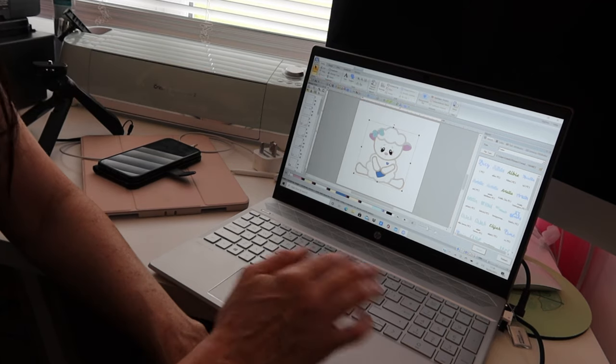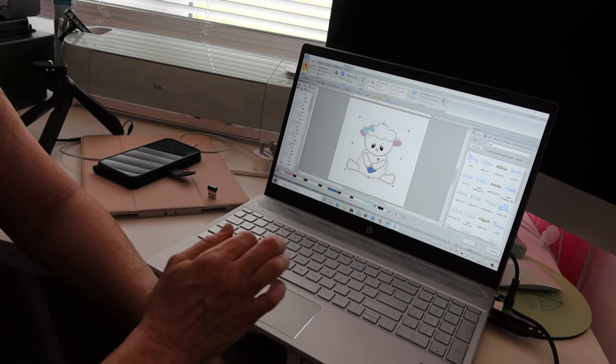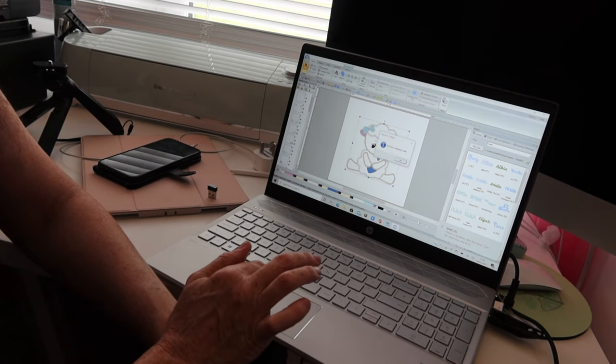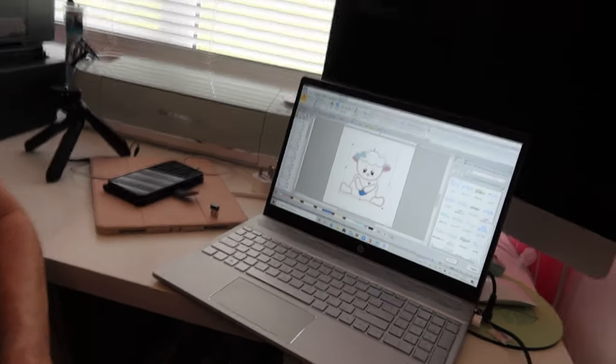Okay, so now I'm going to send that to my USB. Let's put my USB in and send. There we go, all done. Okay, so it's on the USB stick now. Take that out, and now I'm going to put it onto my machine. Oh, sorry.